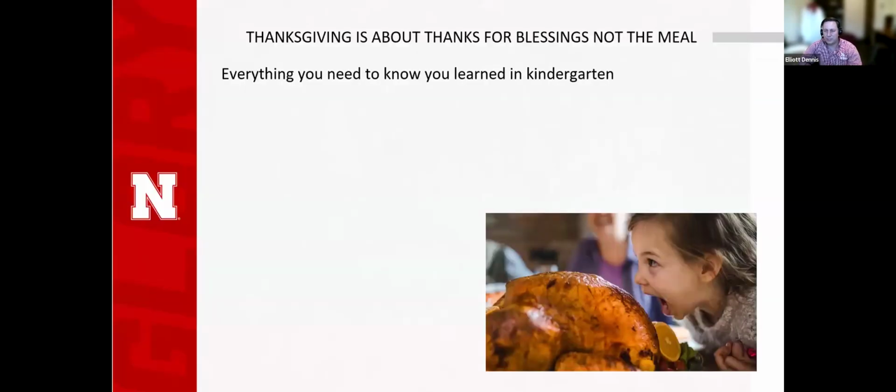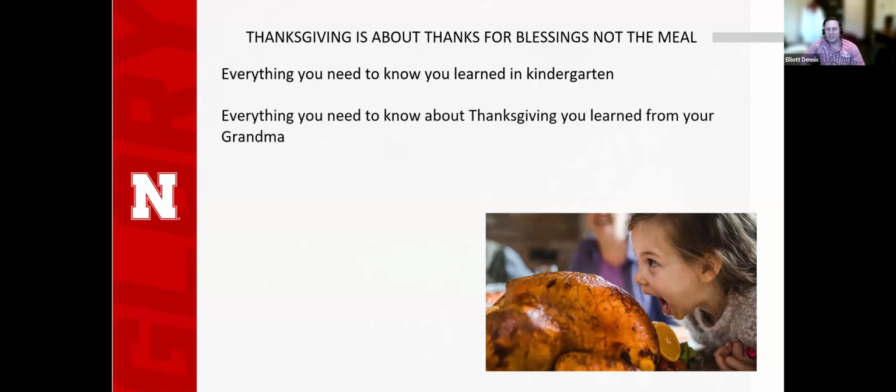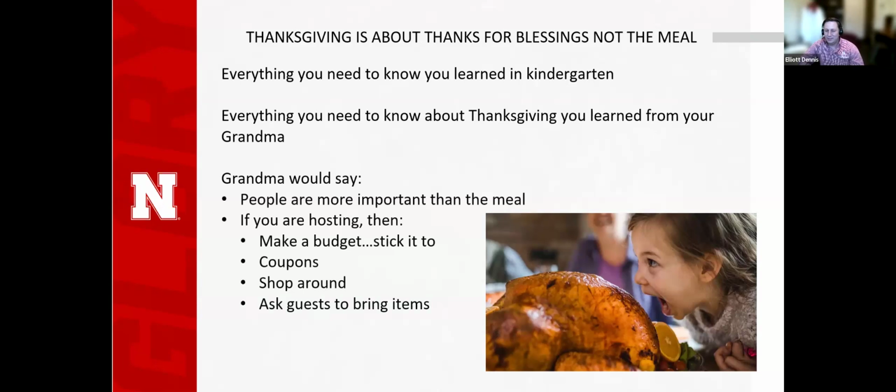Okay, just concluding with some practical advice when we think about smart savings in general, but particularly in this inflationary time. I always like to think about this comment that you often hear: everything you need to know you learned in kindergarten, right? Well, at Thanksgiving time, I thought you'd change that and say everything you need to know about Thanksgiving you probably learned from your grandma, right? What would grandma say? She would probably say, although we're trying to shop for this meal and get good discounts and provide a fun meal, and there's going to be stress, remember that it's not about the meal. People who are at the meal are more important than the meal itself.